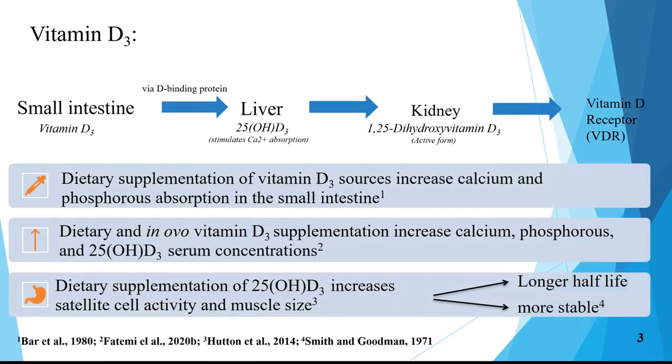Dietary supplementation of vitamin D3 has been shown to increase calcium and phosphorus absorption in the small intestine. Dietary and an OVO of vitamin D3 has been shown to increase calcium, phosphorus, and 25-OHD3 serum concentrations. Dietary supplementation of 25-OHD3, due to its longer half-life and stability, has been shown to increase satellite cell activity and muscle size.